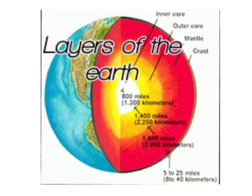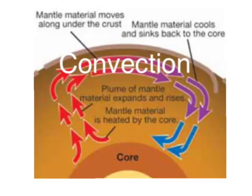The final layer of the Earth is the core. The core is the hottest and part of a very important process called convection. Convection is a process that heats mantle material from the core. It rises. When it rises, it's eventually pushed all the way back to the crust, where it cools and sinks back into the flaming hot core.